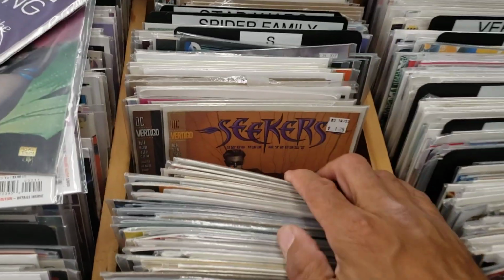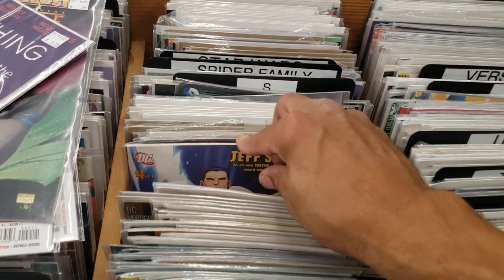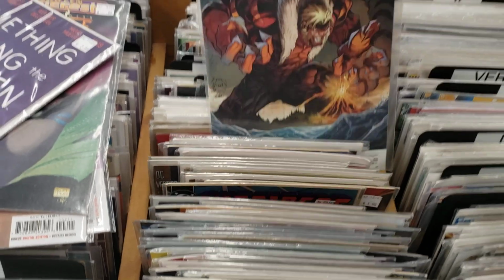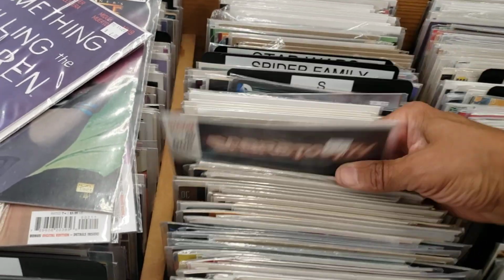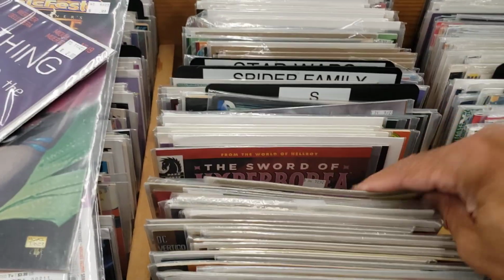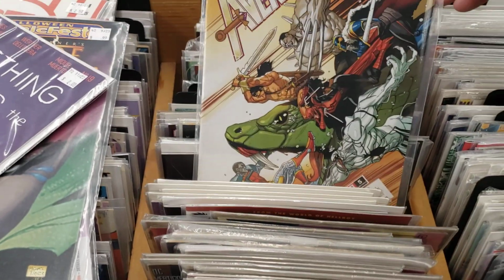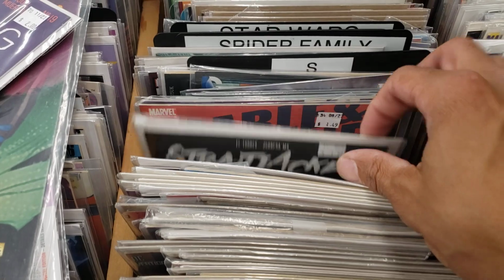Star-Lord Annual. I mean, not all of that. You guys know. But he said, you never know what stuff's going to do, though. Jeff Smith. Okay, Sabretooth. Wow, what in the world? Big hands. What in the world's going on with him? Okay. Okay, that's cool. Sword of Iboria. Shanghai Red. That started off pretty good. Savage Avengers. Stainless Steel Rat. Shanghai Red Straight Jacket.